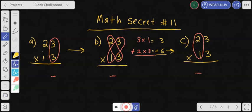Math secret number 11, multiplying two-digit numbers faster. So here, 23 times 13, step by step. 3 times 3, the first part here is just simply 9. So I'm going to write that over here as well, okay?